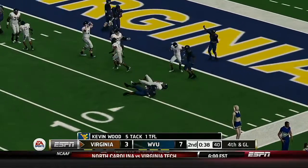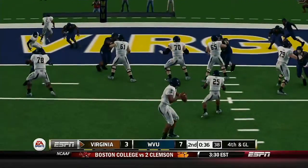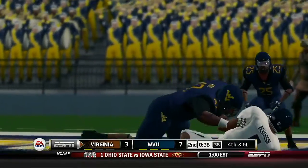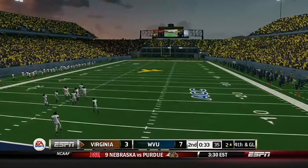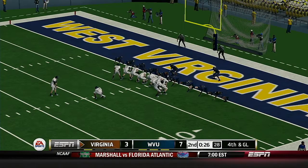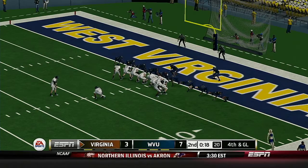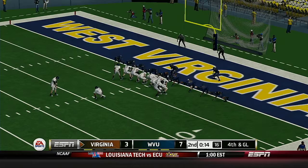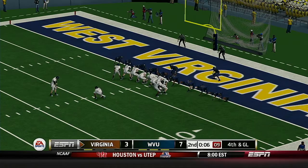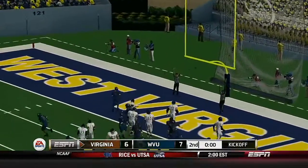He scrambled, and he's going to be sacked. They get to the quarterback and end that play before it even got started. This young man didn't even have a chance to make something happen. It's tough to find your receivers when the defense is in your face like that. Fourth down. This should be an easy field goal. It's up, and the field goal is good.